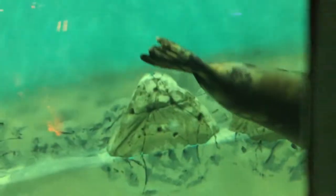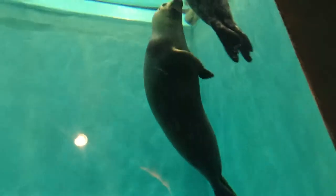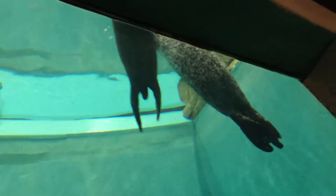Pirate ship. The seal. Where is the seal? Seal's up top? Yeah. There it is. You can just see his tail. There he goes. There he is. Hi, seal. Oh, there's two seals. Yeah. Mommy and the daddy seal.